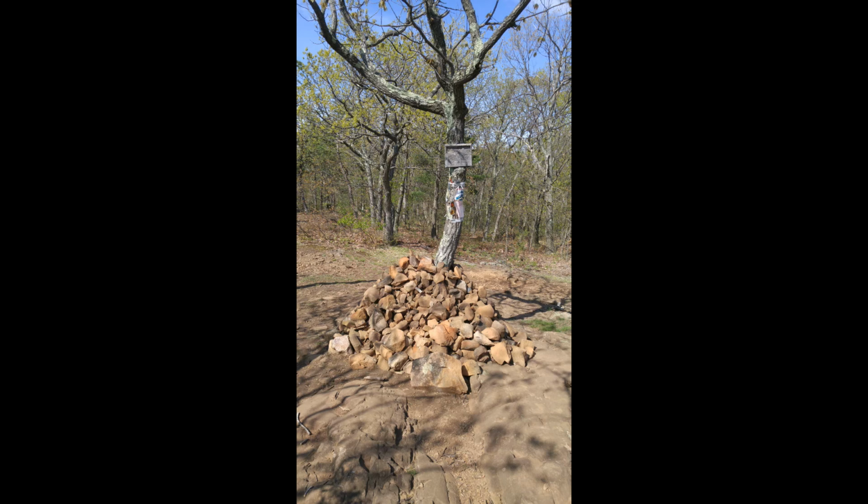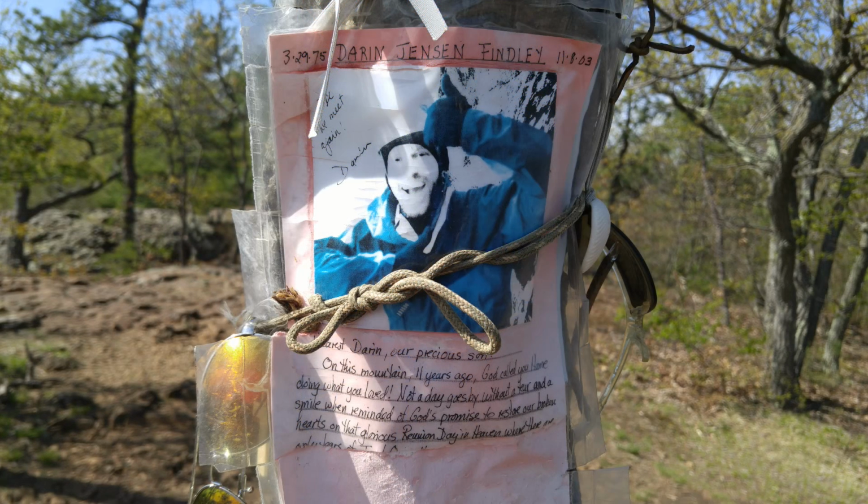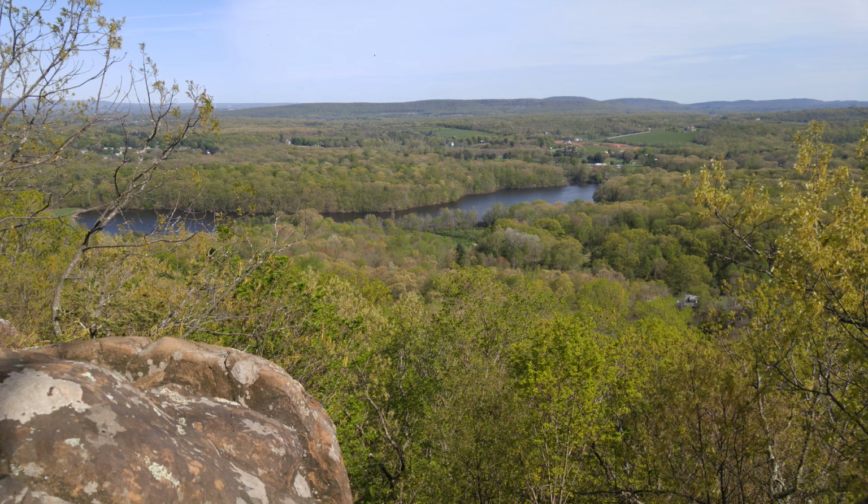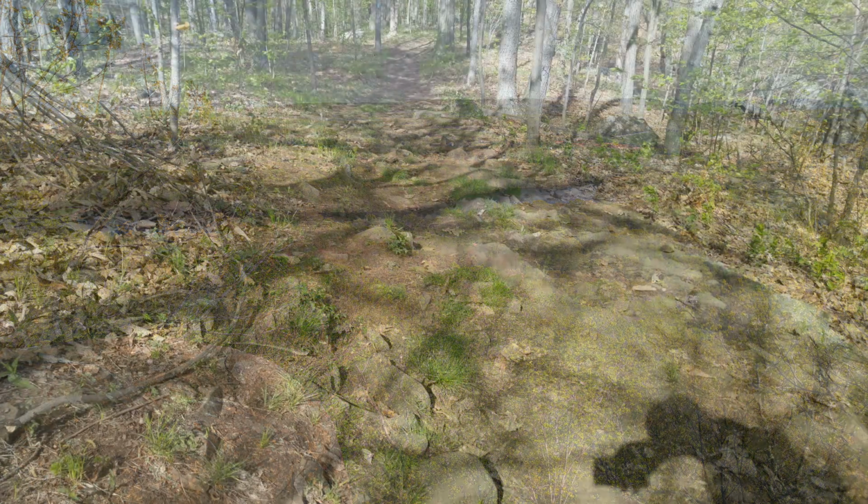There's a memorial. I go by here and say a prayer for the young man that died up here, I believe some 20, 30 years ago. He was a young man, maybe in his upper 20s, lower 30s. Mr. Darren Finley there. And there's me. Good time for a shadow pose. Conquer the mountain. And there's a view looking at a reservoir looking east toward Berlin.